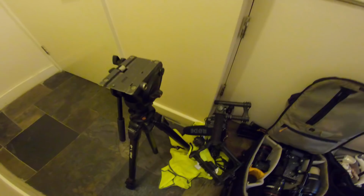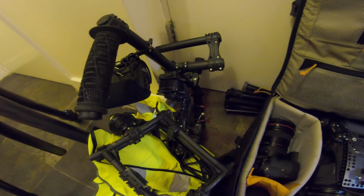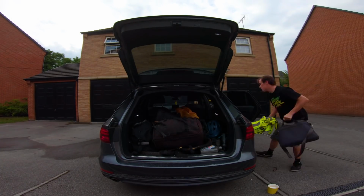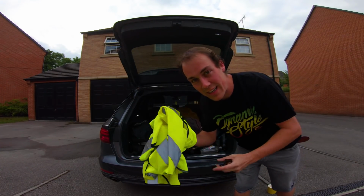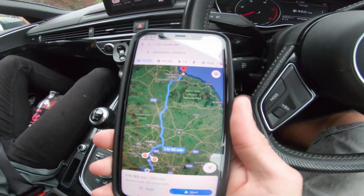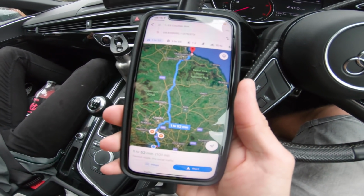So here we have the camera gear. I got a tripod, a Movi stabilizer, camera bag, little drone. And today we've got high-vis jackets. You'll find out why. We made it to Kieran's house. The long journey up north begins now.